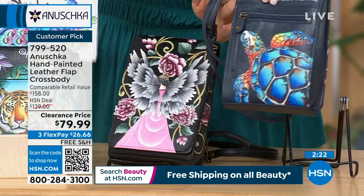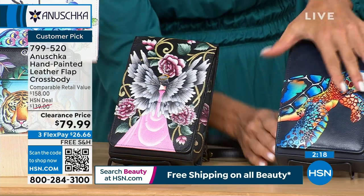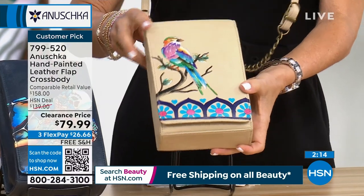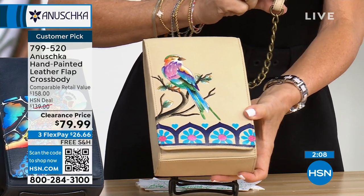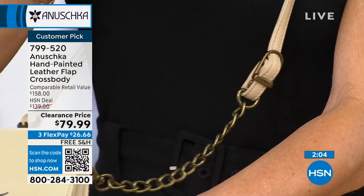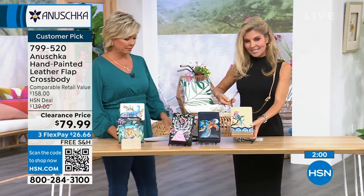Which I stole. I popped it on because I thought it was so pretty. Look at all the details. All of the crazy details. And I love that it's adjustable too. My daughters are in college. This is great adjustability. My daughter's 5'7". My other daughter is 5'10". My mom's 5 foot. Adjust this according to your height. Make it fit you. The chain is just a beautiful added detail.